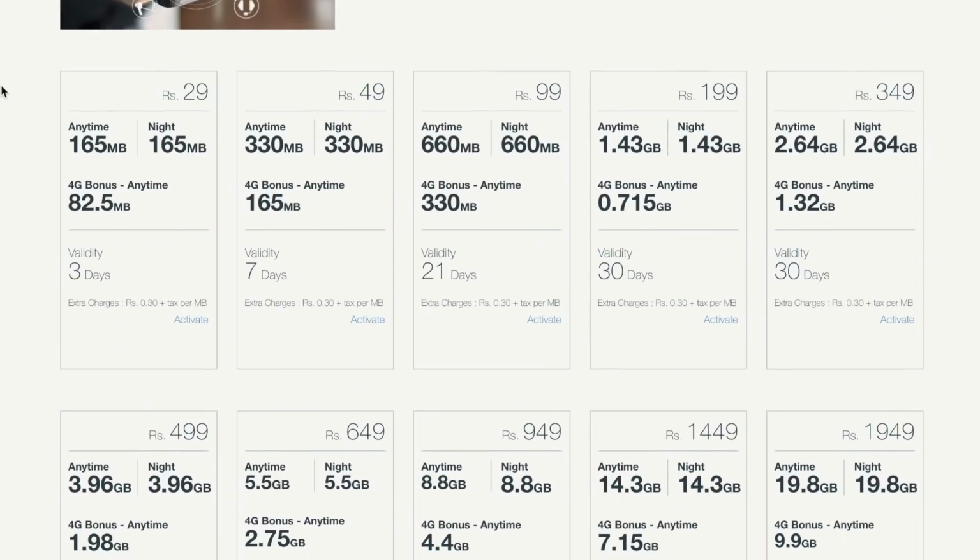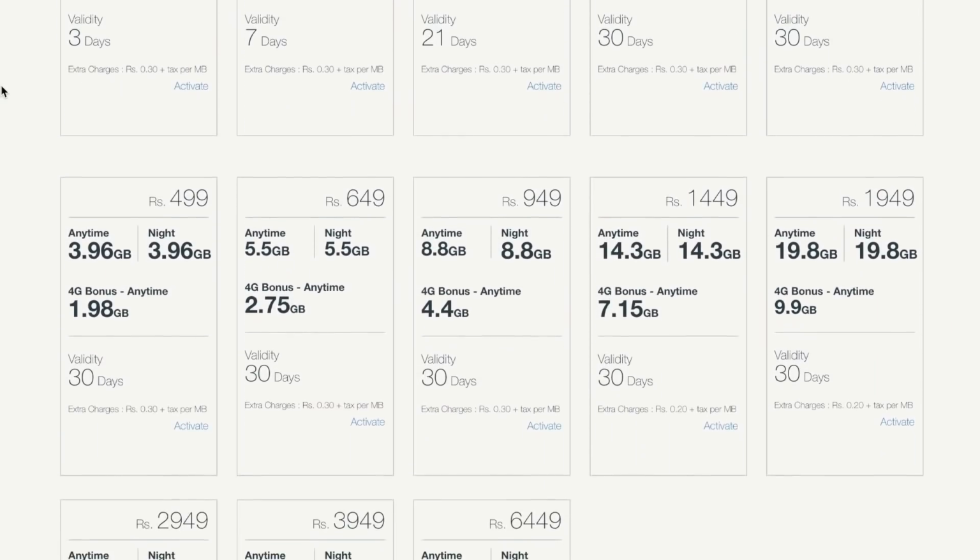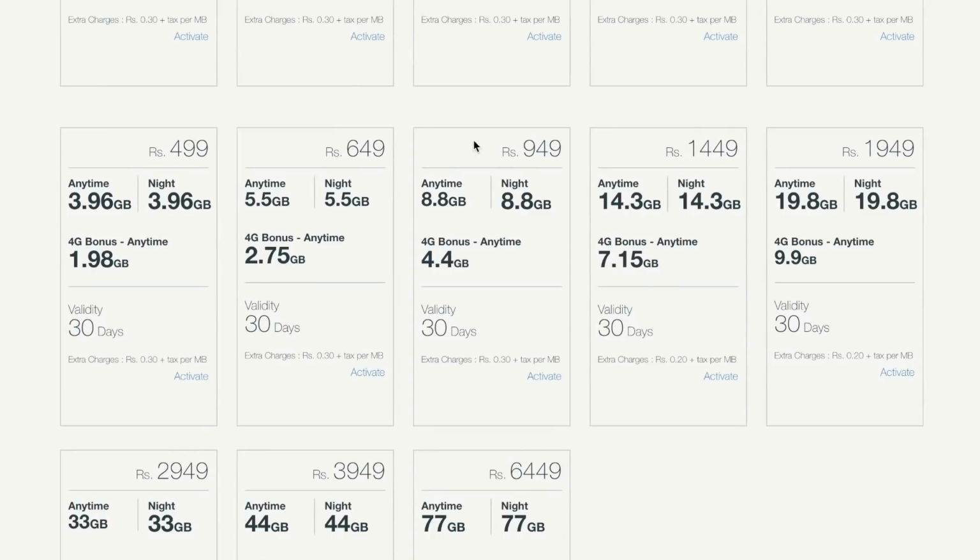I personally have been using Dialog. It seems to be more popular and I've heard the service is stronger. I've never used Mobitel, so I can't compare them, but Dialog, it's been great. There's good service almost everywhere in the country, and it's pretty cheap.